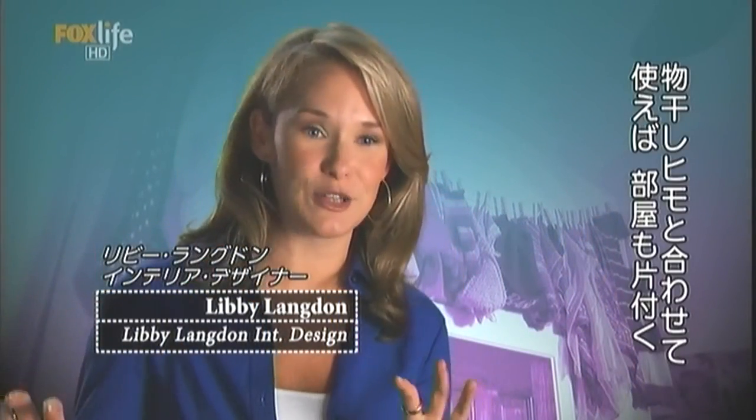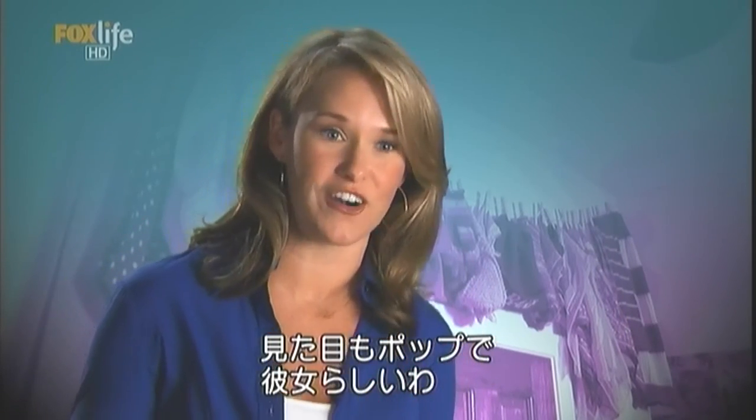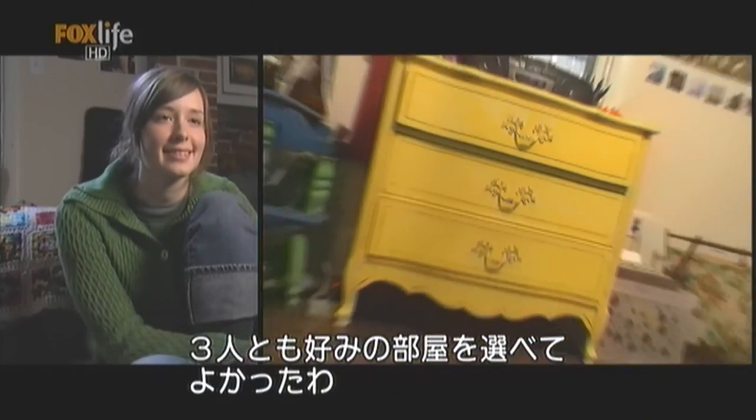Clearly, this is a great solution for her to store all the scarves and hats. They add a bright punch of color, but it really functions for her. It turned out that Michelle wanted her room and Katie wanted her room and I really wanted this room, so it worked out really well.